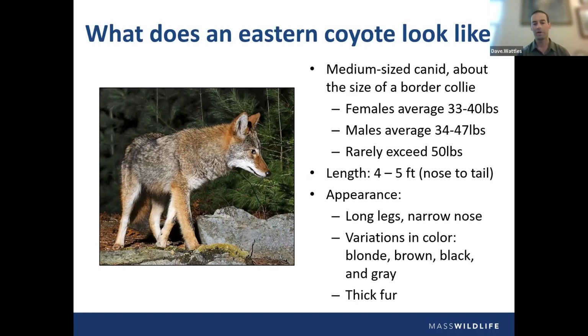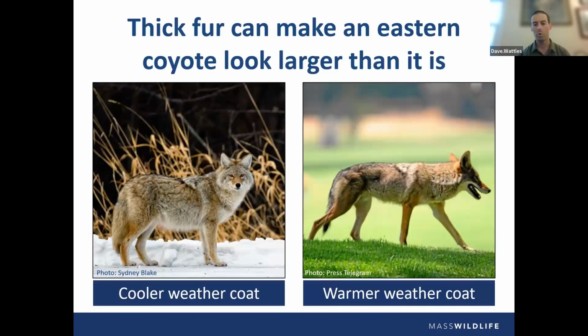They also have a very thick fur coat, to the point that in winter, when they have their full coat and it's cold and that coat is puffed up, they can look substantially larger than they actually are. So it's not uncommon for us to get reports of coyotes that are the size of German Shepherds or whatnot, but in reality, it's the winter coat that is making them look much larger, where you see them in a summer coat on the right, and they're actually quite a thin canid.